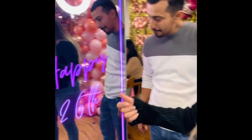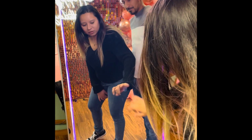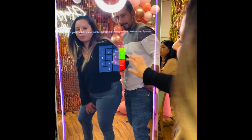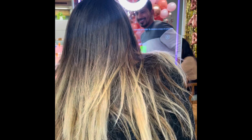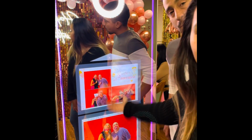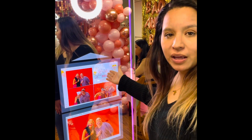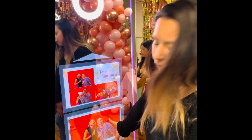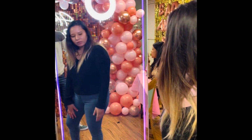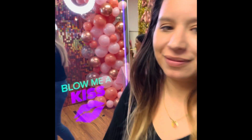And so let me show you how this works. So you'll put your phone number. And then you pick a template. She requested two templates. She wanted one to show that it was her birthday, and then she wanted one to show her whole background. So you just click on that, then you take a couple pictures.